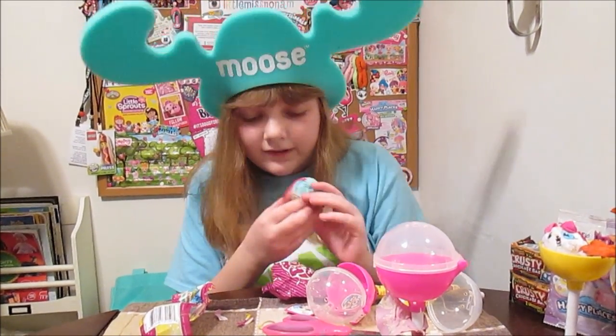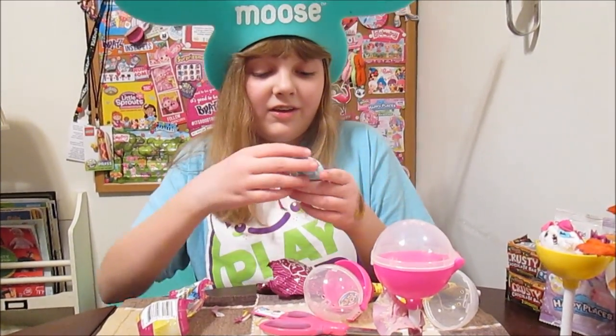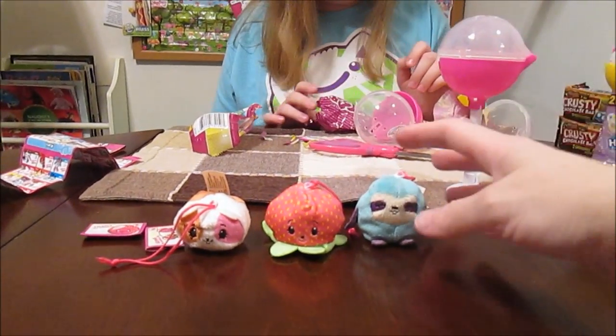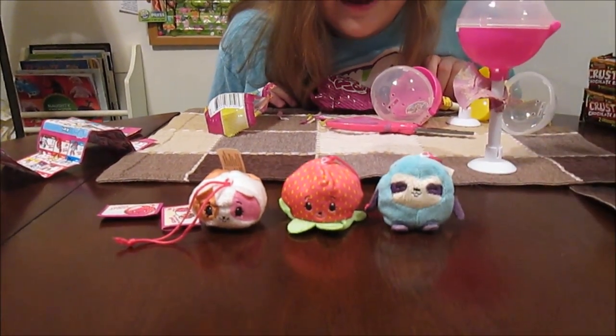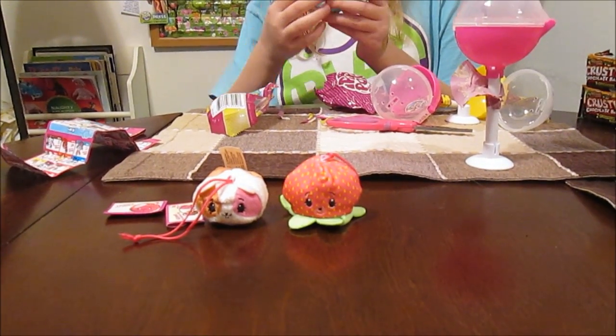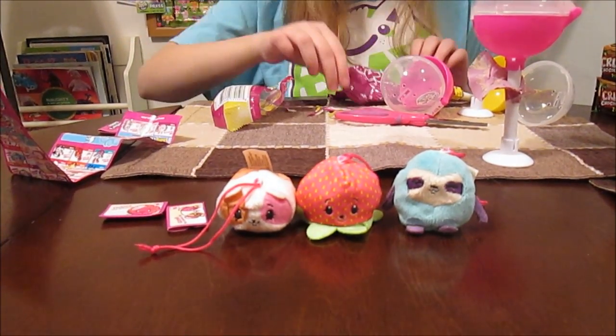Oh, that one is so cute. This is Selby the Sloth. Aw. Look how cute. And she sits right up. Look at that one. Oh, I love that one. That one's adorable. And her eyes are closed. Oh, that might be my favorite. That one is so cute. That might be my favorite Pikmi Pop that I have. Aww. Oh, it's so cute.